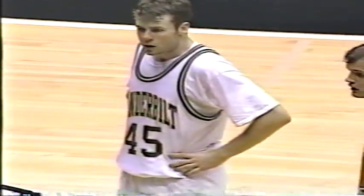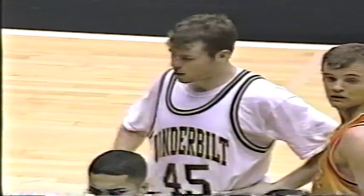Tennessee got it down to 7 with a free throw. The Volunteers missed the free throw, and Vanderbilt has come the other way to score 2 at the charity stripe. 62-53. As Vanderbilt will have the ball. Momentary timeout as they wipe some perspiration up.